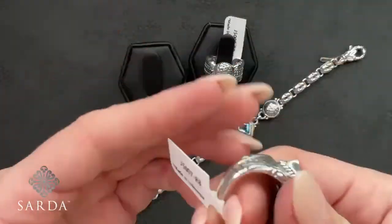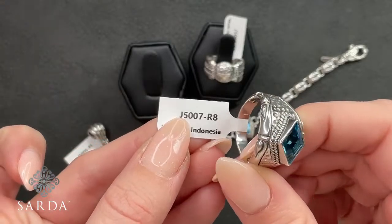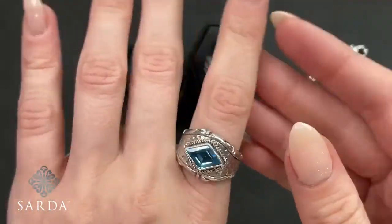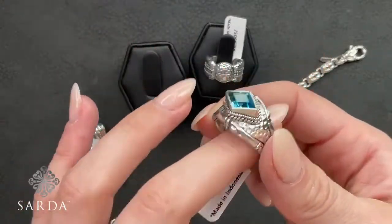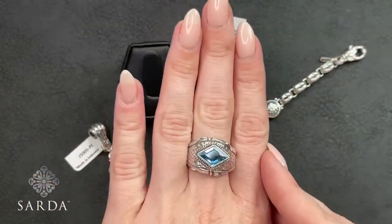And then the gemstone ring. That gemstone ring is J5007 for $99.99. Same beautiful kite shape. Ooh, blue topaz. Ooh, I like this east-west. Yeah, it's a fun east-west hammer detail, and then bamboo detail as well.